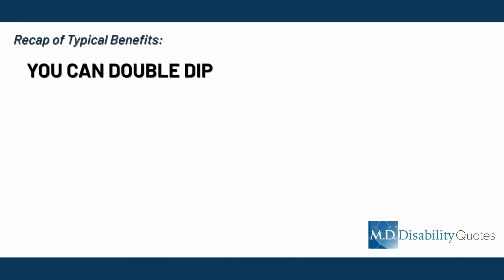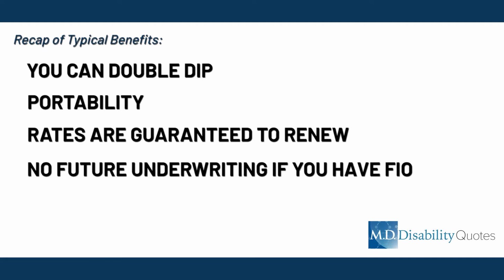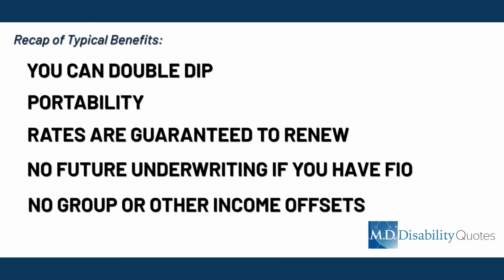So this is why it's very important to buy this at a younger age when you're at your healthiest point, because anything else that may cause a risk factor to the insurance company, they can't decline you from future coverage when the time is right to buy more.